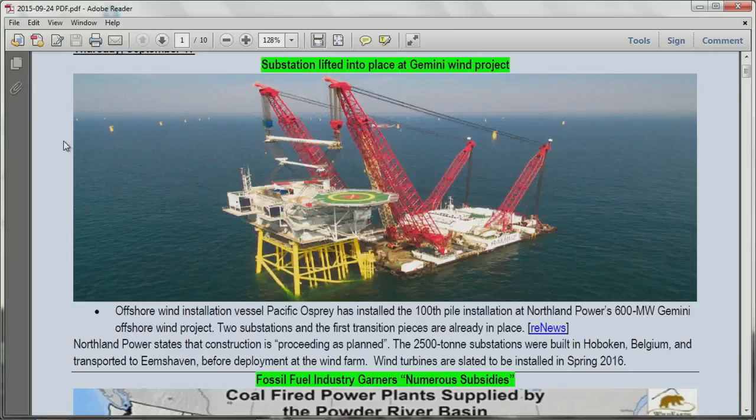And you can see all those yellow things that look like buoys in the background. They are the pedestals for the turbines that will be installed next. And there's a lot of them. Well, this is a big project. It's a 600 megawatt project.